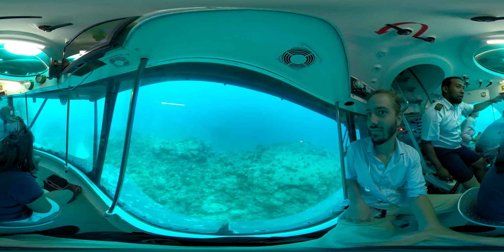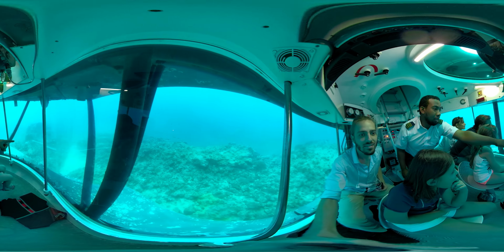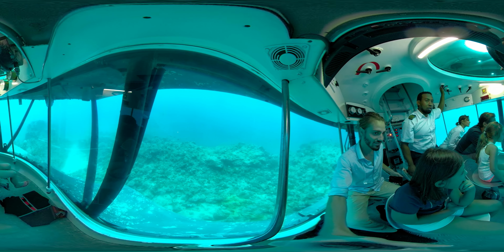Now we regard the region of the world. There is a sea turtle upstairs. Even down here, inside the corals. What?